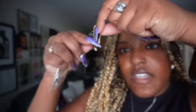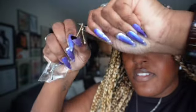So pretty. This is what it looks like. So this one is gold. I don't know, it's a good way to show it. And then I guess you just take this out, and it's two pieces and you connect it in your ear. And then it'll be like a little loop. Oh, it's so pretty. I love this. So I got that in gold, and then I got that in silver. So that's nice. I love those.